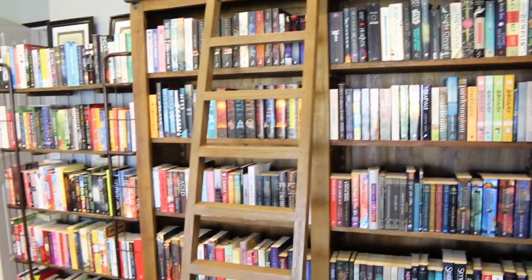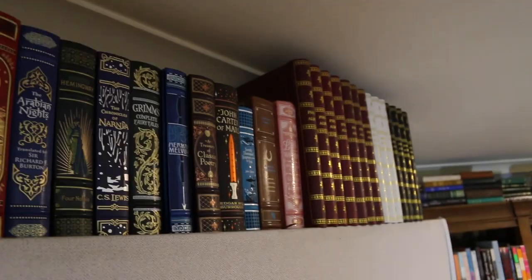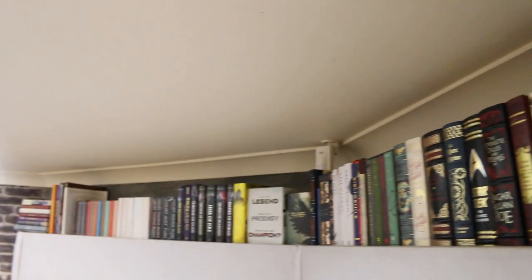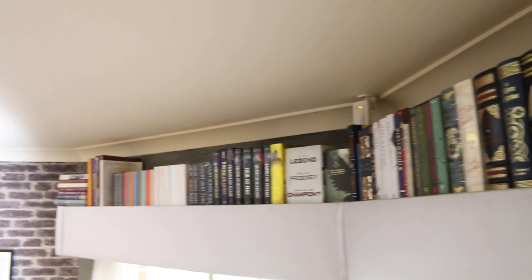So everything's tidy and it's all back in order and I feel a lot better, but it has taken me 5 hours to do this. And the last part is I have this big feature shelf above all the windows, which is all my Barnes & Noble leather bound covers, plus some of my hard covers and things like that, which includes Throne of Glass and Lemony Snicket and a few other things.